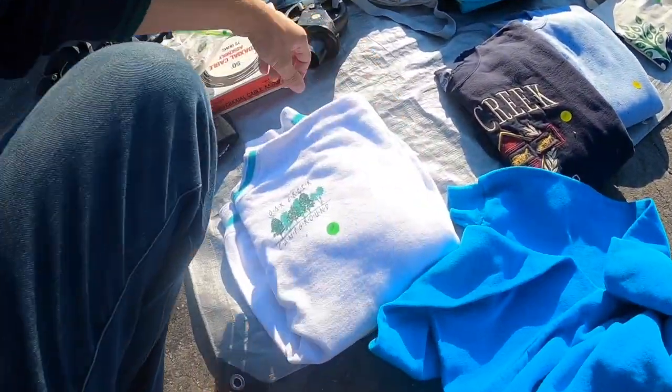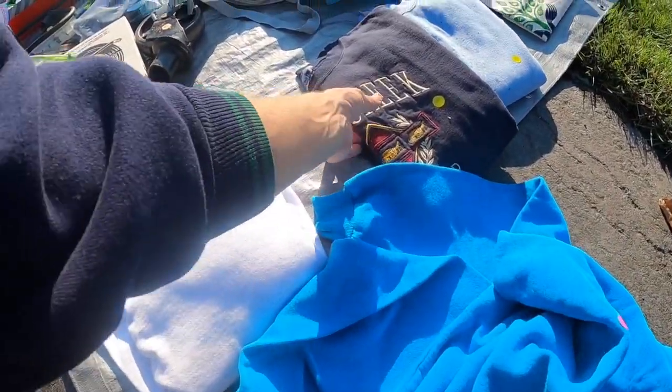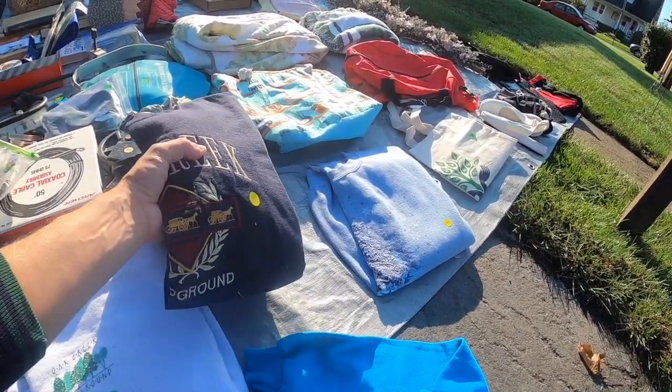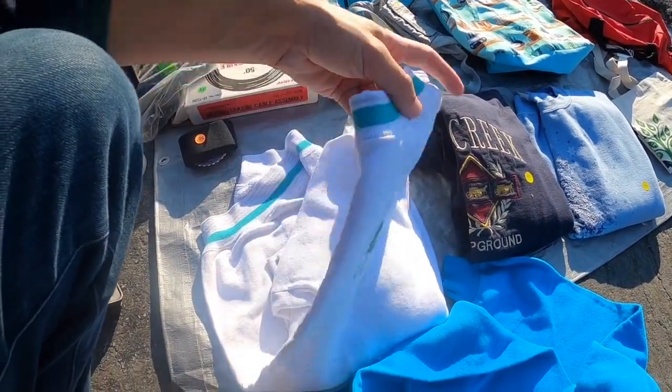That's kind of cool. 50 cents. Ain't gonna beat it. Is it 50 cents? It is 50 cents. What is this one? They're older sweatshirts. It's a shame there's not more. I guess I'll grab this one too.